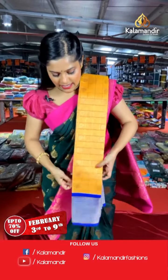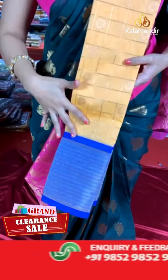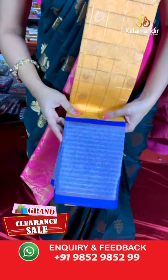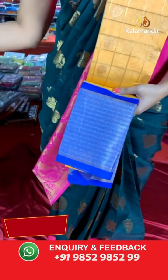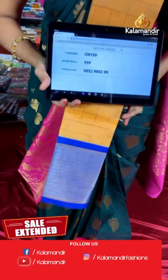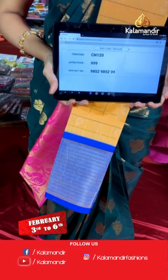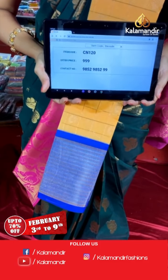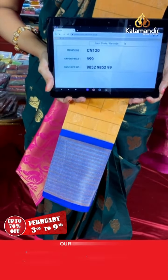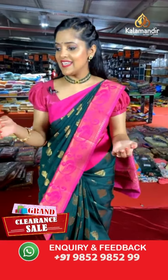Here comes the next saree, a very light shade of yellow and a mix of cream. So it gives this kind of color with combination of royal blue. Let's check out the pricing details now. Saree code is CN120 and offer price is 999 rupees. To place an order, please take a screenshot, send it to our WhatsApp number 9852985299. Moving ahead and seeing the next saree here.